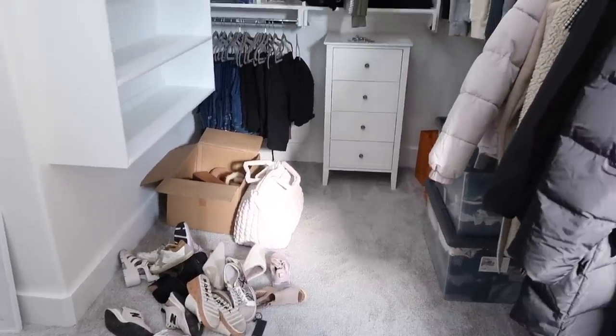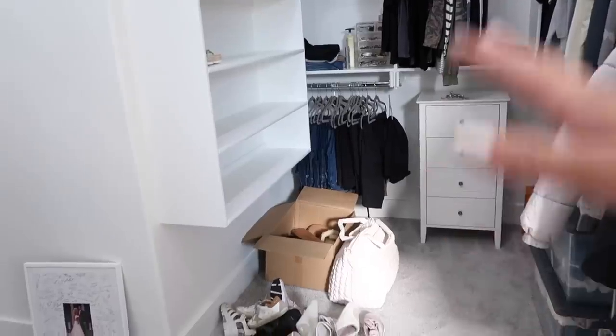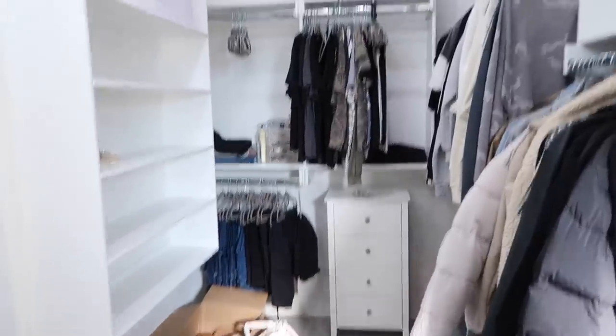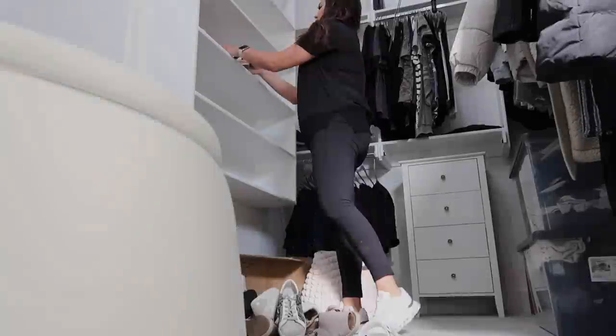So I'm going to tackle the shoes first to get some of this off the ground, so then I can start figuring out what to do up high. But look at this, it's a mess.